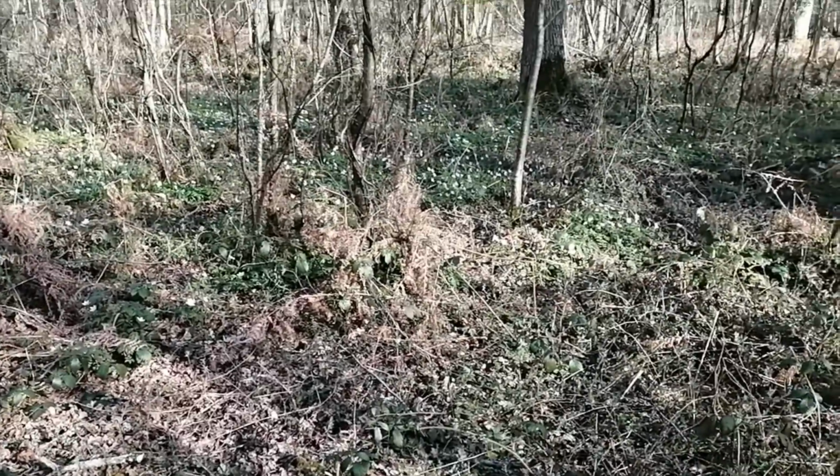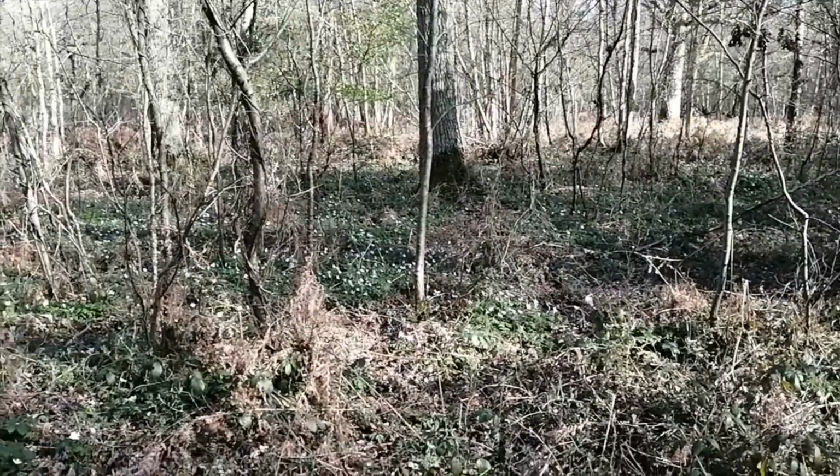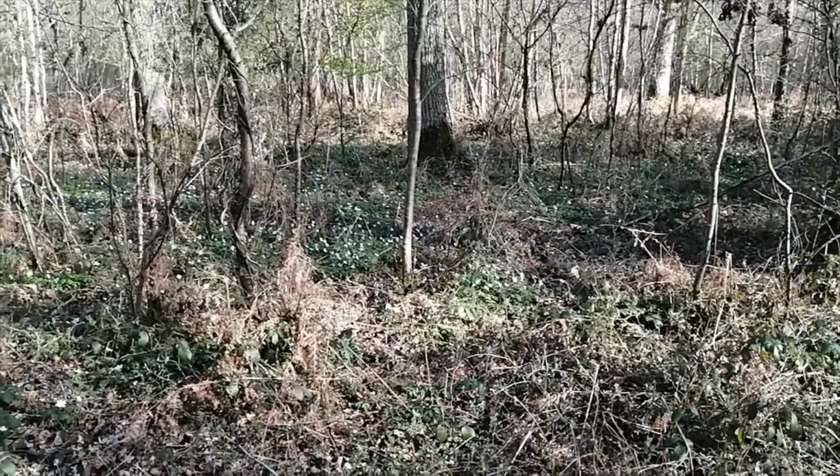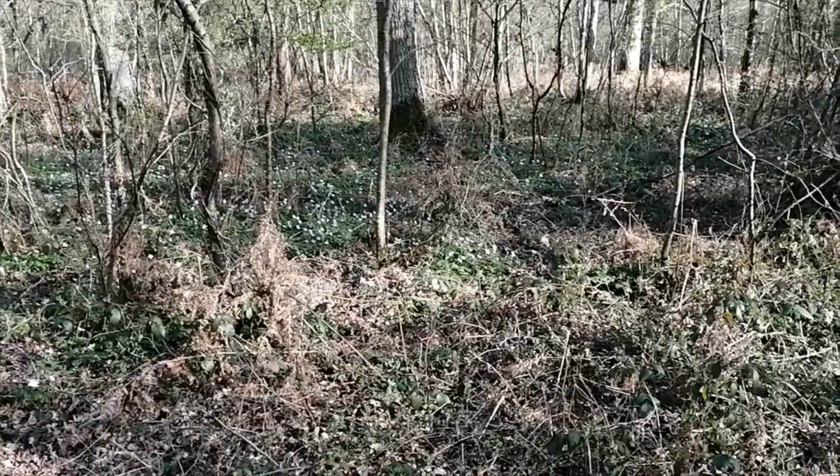What I have found is that houses are being sold, but they are being sold to people from abroad who want to have a second house in the United Kingdom in the countryside.